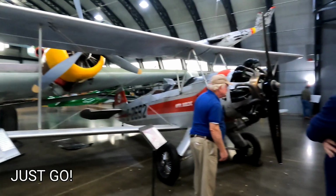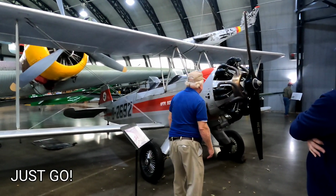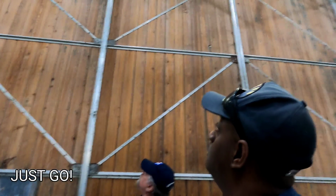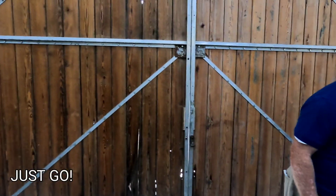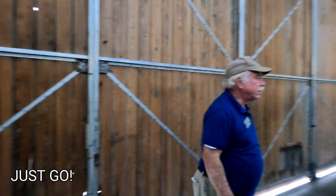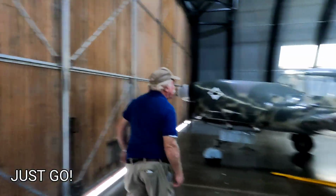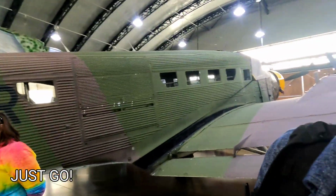Shortly you're going to see a clip where they show the bullet holes. It's in one of the hangars that I believe the Russians captured from the Germans, and there are also other bullet and cannon holes in the same hangar. So it's pretty interesting.